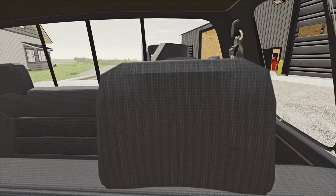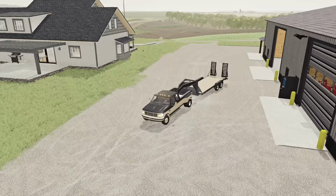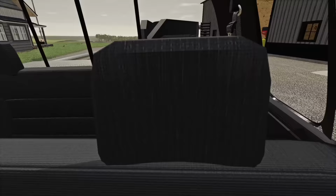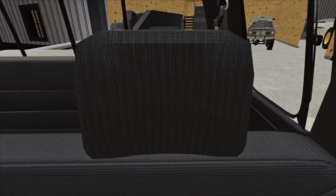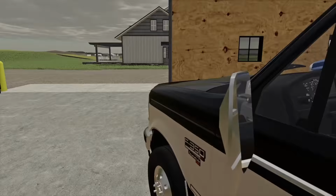I'm not sure when the next time we're going to use this trailer, so for now, I'm going to see if I can't just back it into the shed. I'm assuming we'll probably use it soon again, for tall seed or whatever we need to move. Keep going. And there we go. Perfect. So I got the planter disconnected.